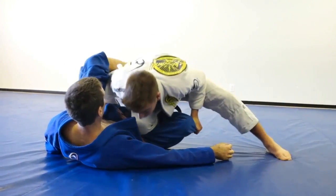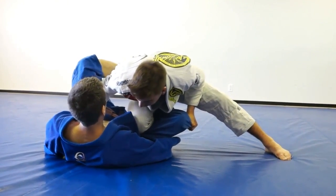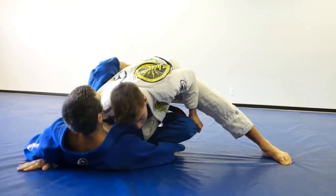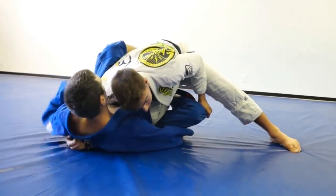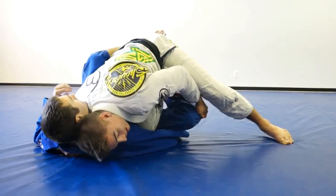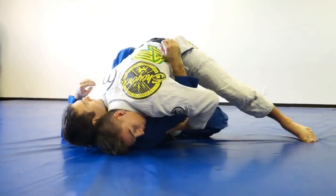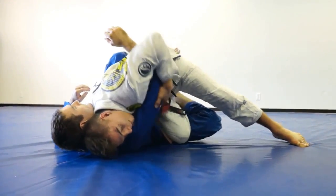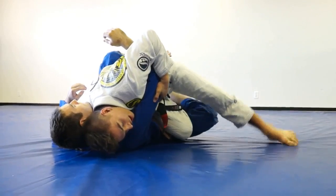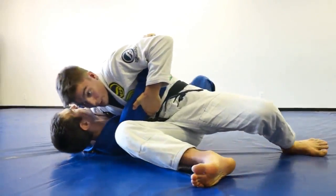Now from here, I'm going to continue to drive forward. My first thing I'm going to do is underhook with my right hand. Either I can post on the mat or I can control the back of his gi here. I'm going to start bringing my head close to his head here. And now my second arm, my left arm, is just going to grab above the elbow, controlling the tricep. I'm going to pull tight to my chest. Now from here, I'm going to start cutting my knee, sliding, sliding, sliding, until I come all the way past.